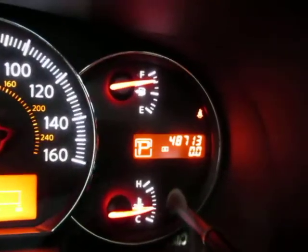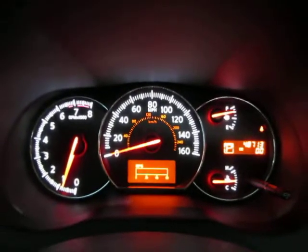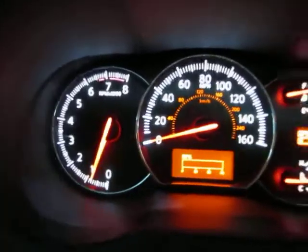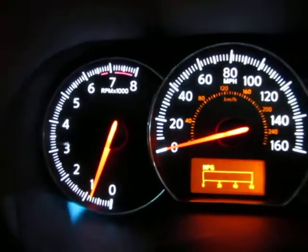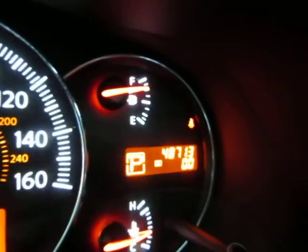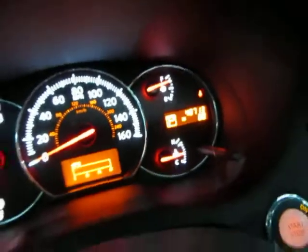The car has 48,713 miles. The car is running right now. Keep an eye on the tachometer. I'm going to rev the engine. It's a 3.5 liter V6. The reason I'm doing that is just so you can see the car is running and idling perfectly, and that there is no check engine light on, no airbag light, no service engine soon, no maintenance due. The only light that's on in the upper right hand corner is the seatbelt light, because I'm not wearing my seatbelt to shoot a video.